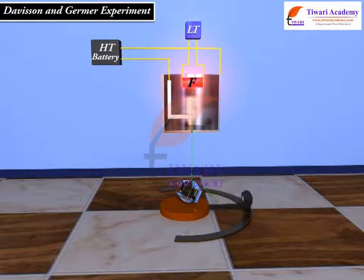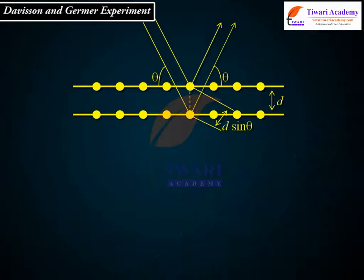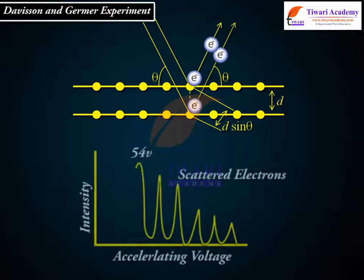By moving the detector on the circular scale at different positions, the intensity of the scattered electron beam was measured for different values of angle of scattering theta, which is the angle between the incident and the scattered electron beams. The electrons that bounced off different layers had interfered with each other, just like waves. They generated a diffraction pattern with unexpected peaks.